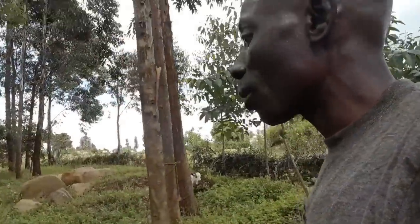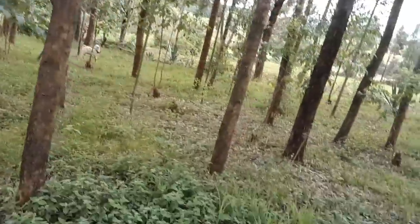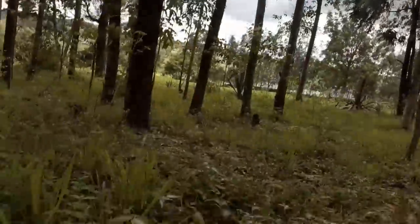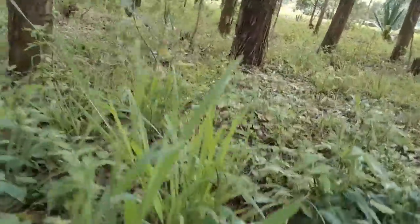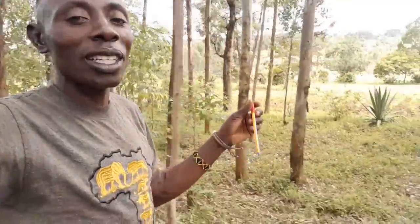These are my goats making a lot of noise. You know, there is also one asking me, Uncle, why don't you let them run free? No, they cannot run free because they go to the shamba of the neighbors. I create other issues. If the goat doesn't want to graze inside here, it's full of grass. You can just see there is a lot to eat here.